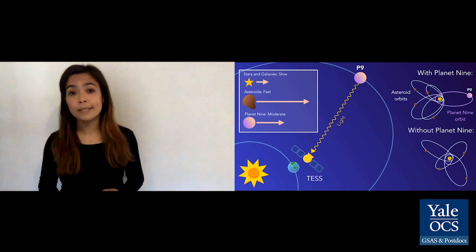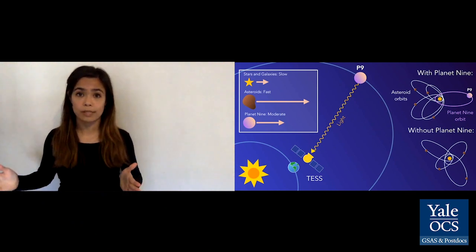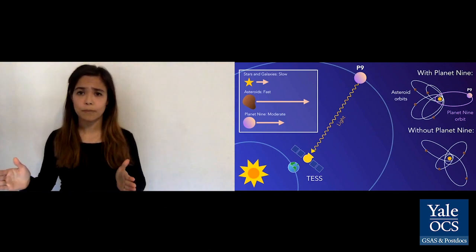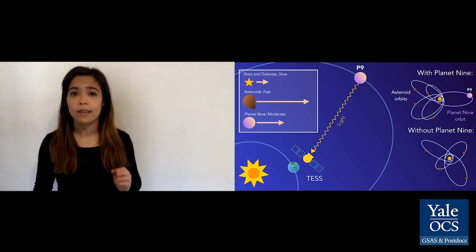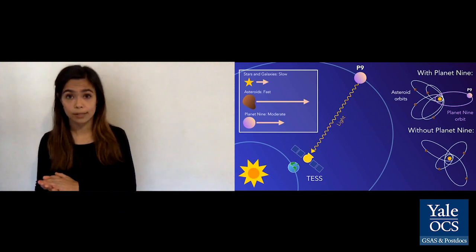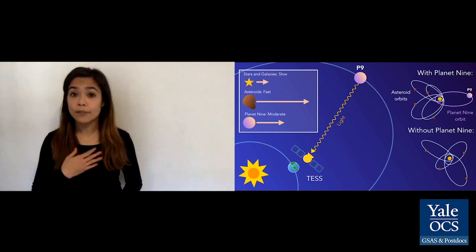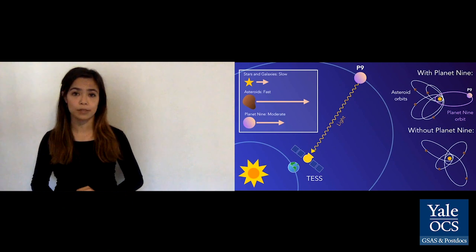A planet in the distant solar system would move across the sky much more quickly than background stars and galaxies, but much more slowly than nearby asteroids. We can't see objects smaller than Planet 9 at these vast distances because they're just too dim. So, if we find a bright point moving at the right speed across the sky, we'll know that it's the planet we're looking for.